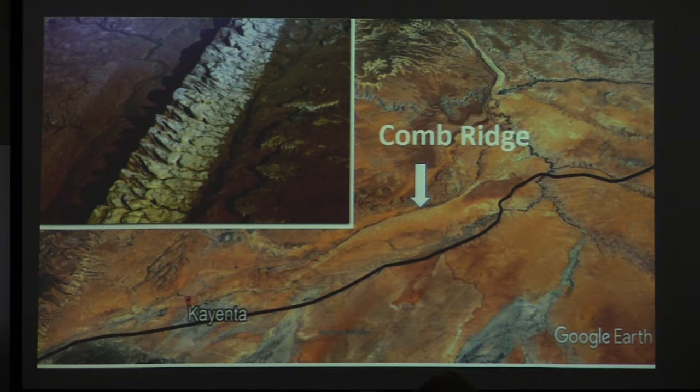Kayenta is at the southern end of a Navajo sandstone monocline. It's called Comb Ridge and extends 80 miles to the north. So here's Kayenta, and can you see the ridge right here? It's Navajo sandstone, and it's called Comb Ridge on the maps. Here's kind of a close-up right here.